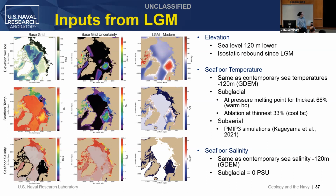At the thinnest 33%, we assume that there's ablation occurring. And basically this gives us a cooler boundary condition. This is the idea that at the edges, you're kind of sloughing off ice and melting the ice at the edges, and that produces a cooler boundary condition. It's cooler because your surface air temperature is extremely cold during the last glacial maximum. So for that property, we used PMIP3, which is a simulation from the last glacial maximum. And that produces temperatures that can be upwards of -40 degrees C in the Arctic.